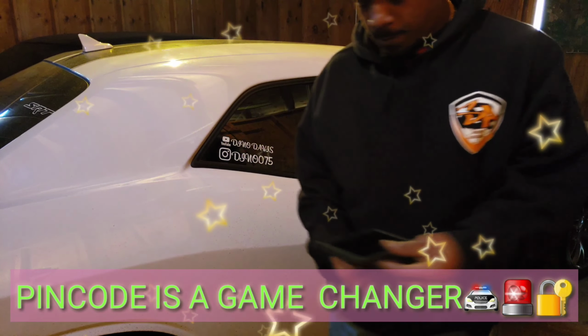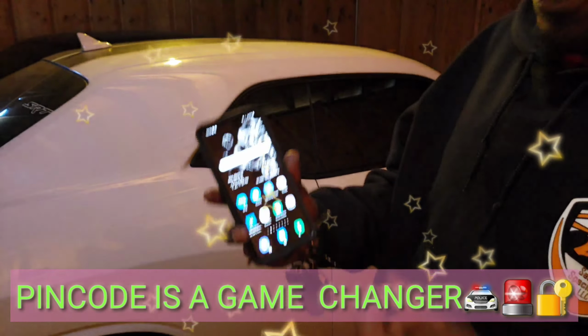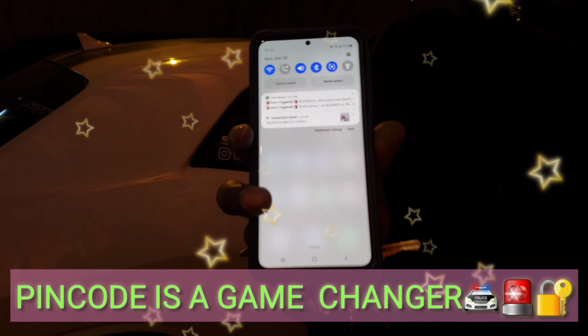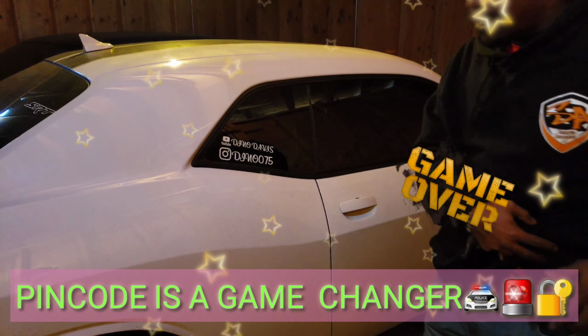The new text alert about the alarm going off, as you can hear it and see it. It goes off and lets you know something happened to your car. But back to what I was saying.